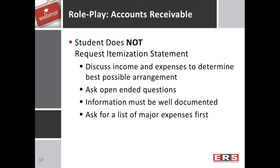Now, the call would have ended there as we awaited the documents. However, if Mr. Smith did not request an itemization and wanted to set up payment arrangements, this is where we get into asking for income and expense information to assist in determining the best possible arrangement.